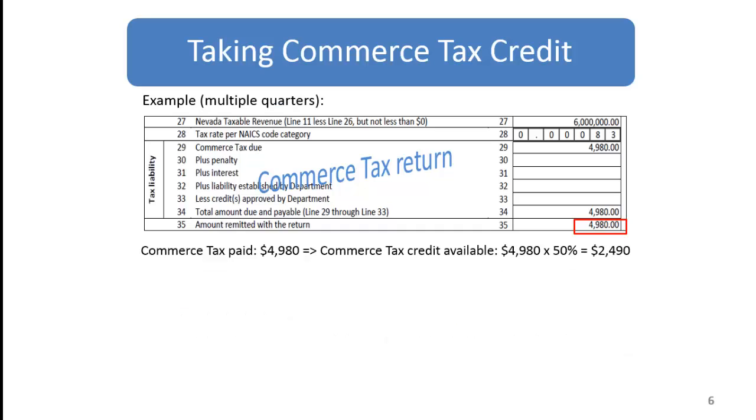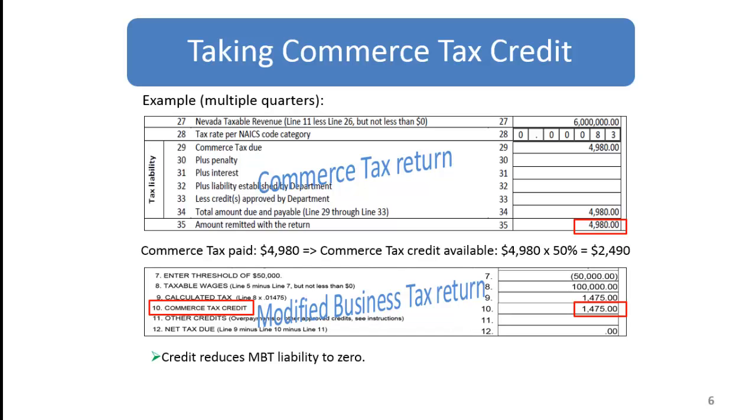We'll use the same example in a different scenario. Here the taxpayer cannot take the entire credit in one quarter. Again, we have $2,490 in credit generated by the commerce tax paid, but the business is not going to owe enough MBT to use the entire amount. On the MBT return, the credit reduces the liability to 0 using $1,475 on this return. The unused portion of the credit, $1,015, can be used in one of the other eligible quarters.